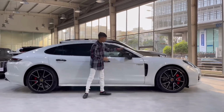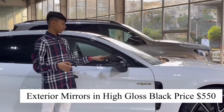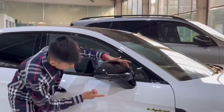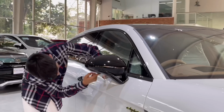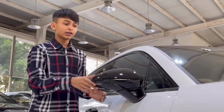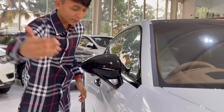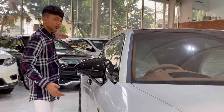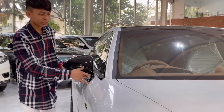And now if we show you the mirrors, they are painted in black. This was also an optional extra. These have blind spot monitoring, lane departure assist, a camera down here for your 360 view, and a light over here that projects at night. This is the mirror, and you can see there is a little bit open here. Why? So the air can pass through the mirror and go all the way to the outside body. That's why the mirror is placed here with the open air vent.